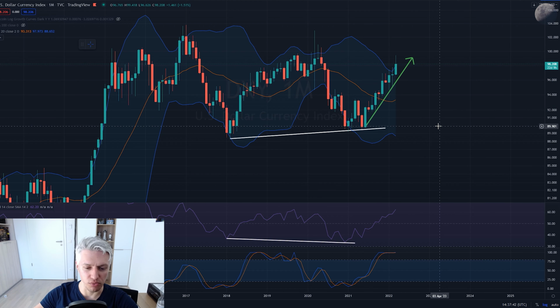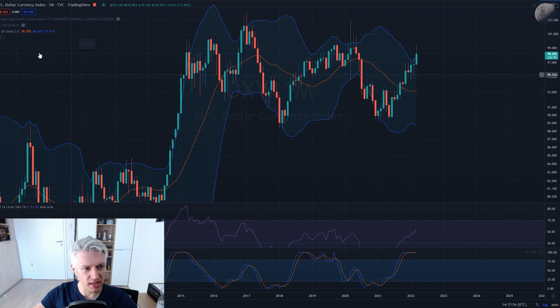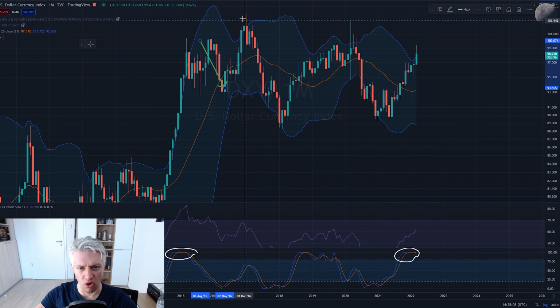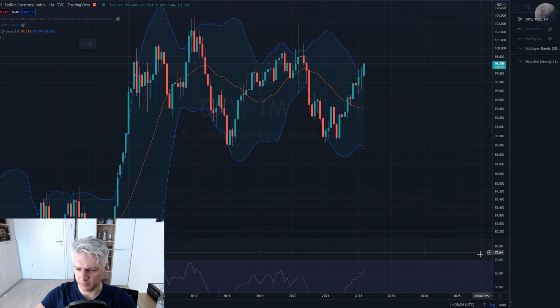And of course, we know that sooner or later, this has to correct. This just cannot go on. And the stochastic RSI is also massively overbought, as we can see here. So there will be a correction, because last time this was the case, there were massive dumps afterwards. After this huge run-up, there was a long period where we had massive dumps. So it cannot just continue going up in a straight line.